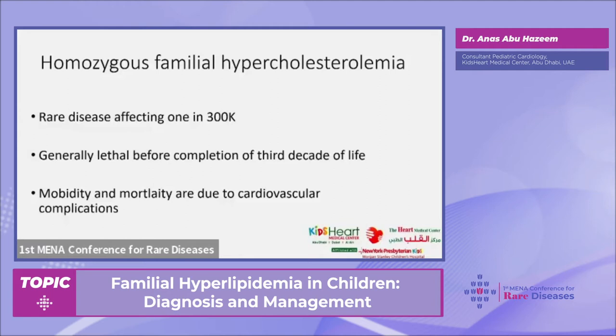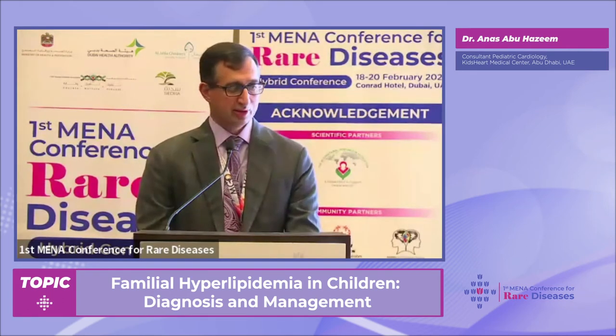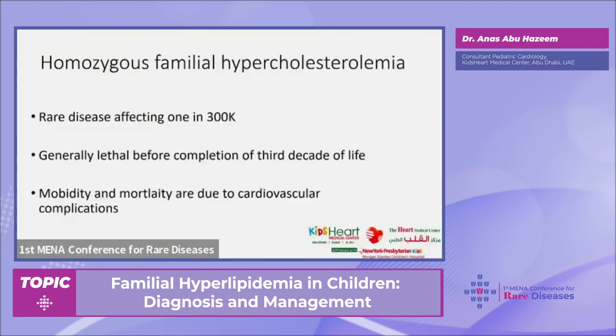So it is very rare. It is thought to be affecting 1 in 1 million cases, but recently it is thought to be more common, affecting 1 in 300,000. The heterozygous form affects 1 in 500 of the population. It is generally lethal before completion of the third decade of life if left untreated. And unfortunately, I have seen families where all the kids affected by this disorder actually passed away before the age of 25. Morbidity and mortality are due to cardiovascular complications.